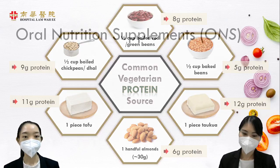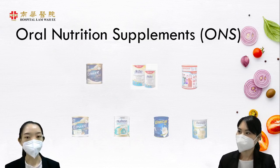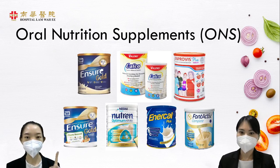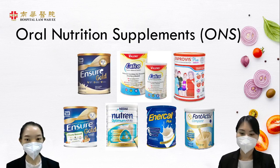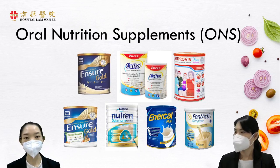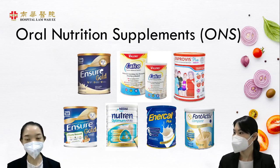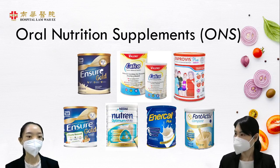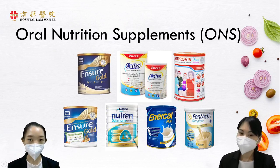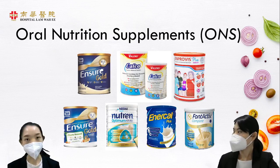Good question, Yeon. There's actually something we call oral nutrition supplements. They come in the form of milk powders, which we can commonly find in pharmacies, supermarkets, or even online stores. They are complete nutrition, high in protein and various other nutrients which are vital for elderly health. So they are helpful comrades of elderly to meet their nutritional needs. They can be taken as milk, or added to cooked foods like oatmeal, porridge, smoothies, and even baked goods to enhance nutrition in elderly with poor appetite.